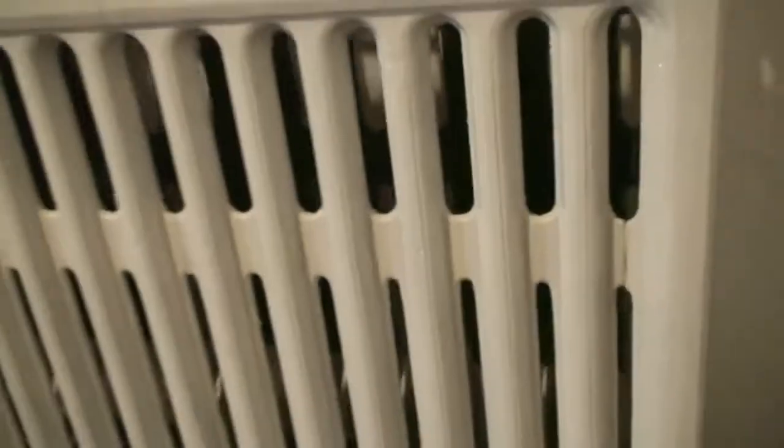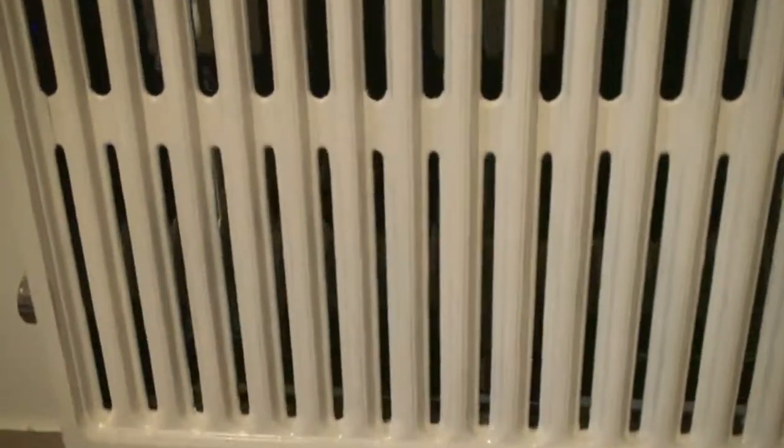As you take a look, this has two convector fins inside of it, which actually makes this give off a very effective heat. You have no complaints about the heat when you get it. But nevertheless, like I said, I don't understand why they would stop building these radiators. These radiators can be put inside of a wall depending on the design.